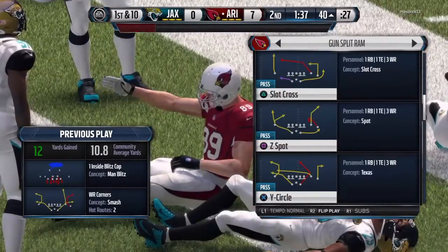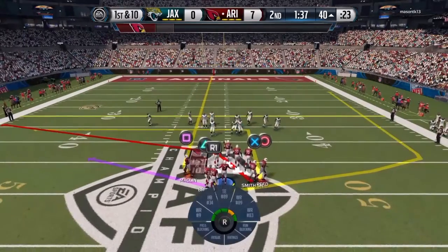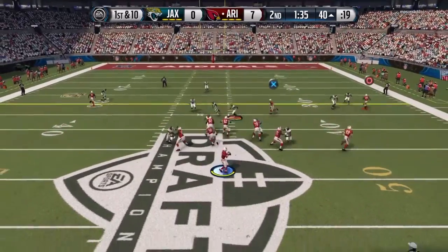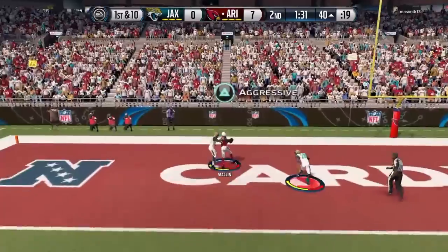Situations you go over so many times in practice and training camp. Know what's going on in the offensive side, how to preserve time. Good job that time by the offensive player. Get out of bounds and give his team more chances to get it done here in the first half.